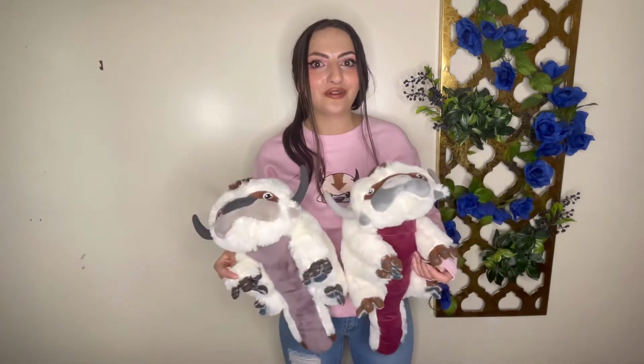So today, as you can probably tell by the title or already by what I'm holding, I'm doing an Avatar: The Last Airbender haul. These are items I've collected throughout the years. Avatar: The Last Airbender and Legend of Korra is just my all-time favorite. I'm a huge fan. I just rewatched both of the series and I can't get enough. If you want to see everything, all the things Avatar, go ahead and keep watching.